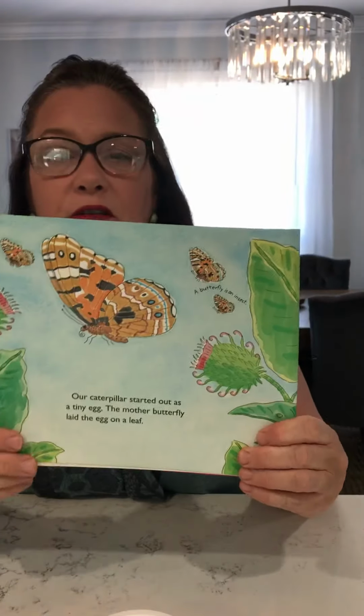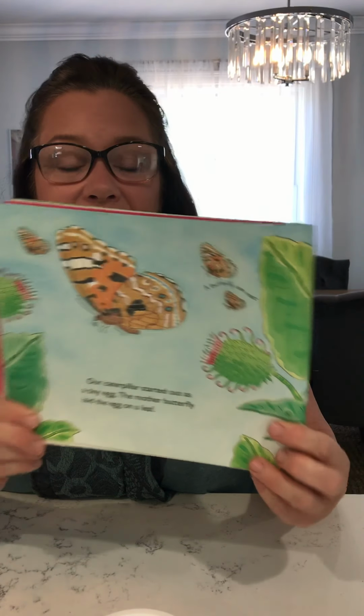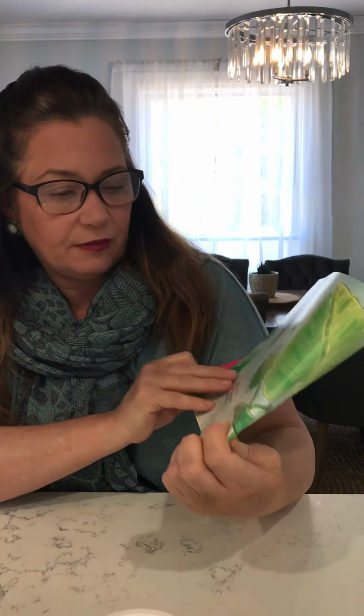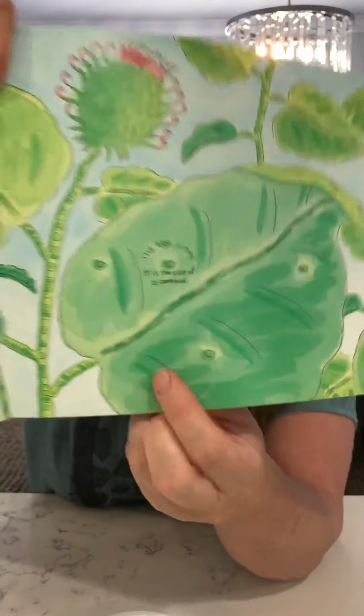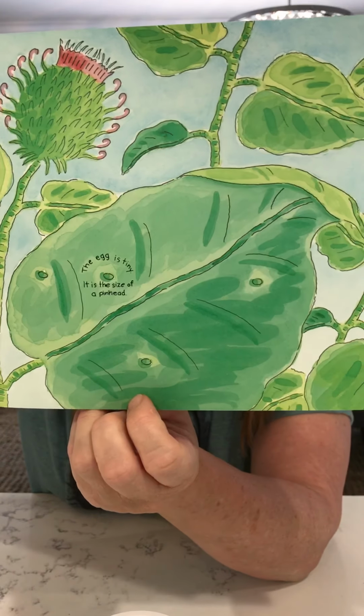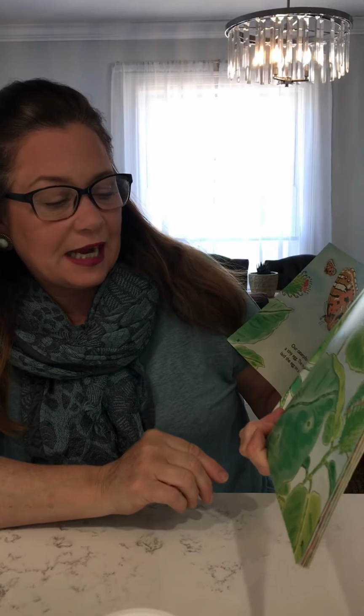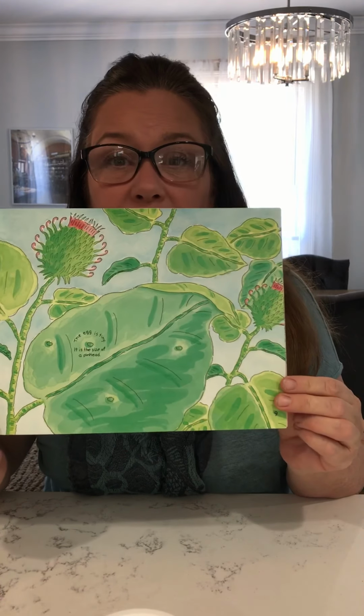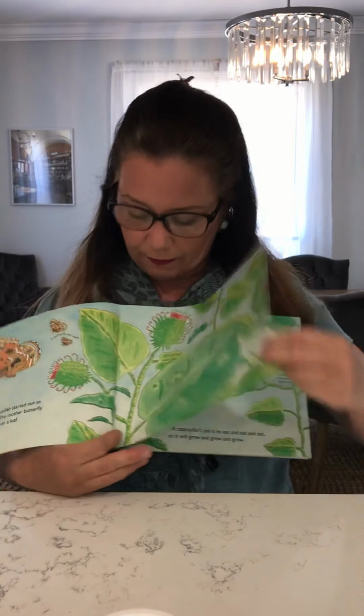Our caterpillar started out as a tiny egg. The mother butterfly laid the egg on a leaf. Let me see if I can find the egg for you. Right there. Do you see it? The tiny egg is the size of a pinhead. It's so small you wouldn't even notice it on the leaf if you were looking. So it started out as an egg.